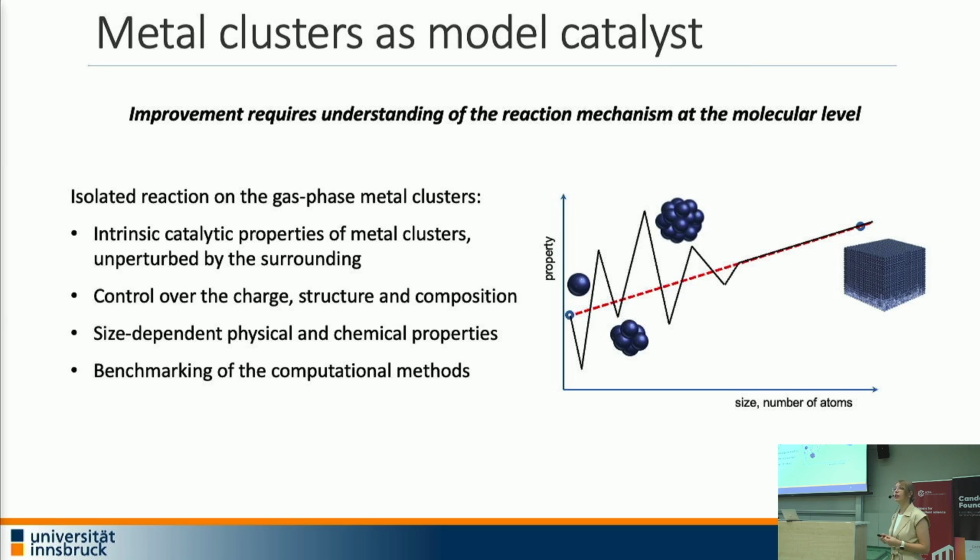And our approach is to isolate the active site of the catalyst in the gas phase by modeling it with gas phase clusters. And the active site of the catalyst is mainly these metal nanoparticles. And then we can study this isolated reaction. And it gives us the opportunity to discover the intrinsic catalytic properties of metal clusters, which are unperturbed by the surrounding. We can also have full control over the charge, structure, and the composition of our active site.